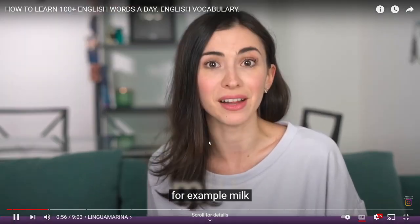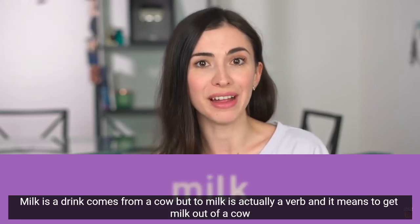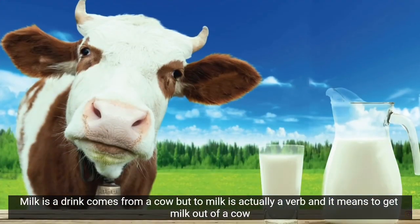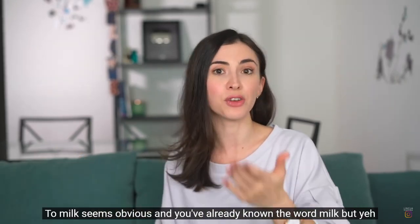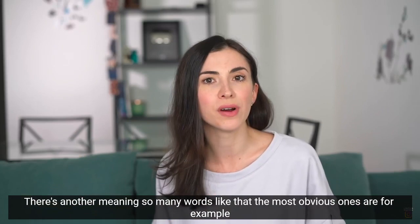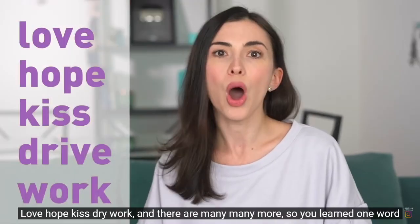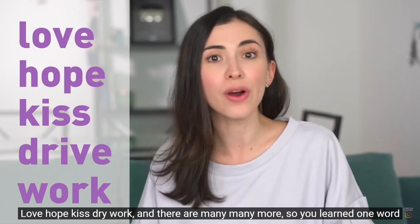For example, milk. Yes, milk is a drink, comes from a cow. Yes. But to milk is actually a verb, and it means to get milk out of a cow. So to milk seems obvious, and you've already known the word milk, but yay, there's another meaning. So many words like that. The most obvious ones are, for example, love, hope, kiss, drive, work.